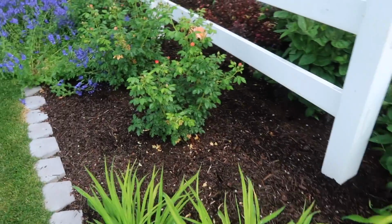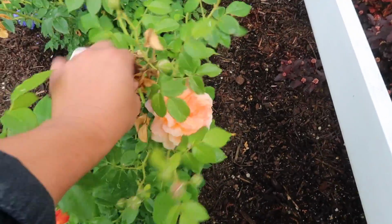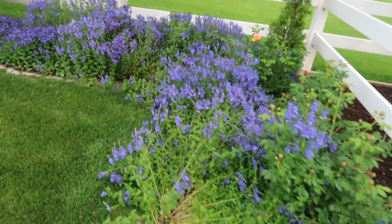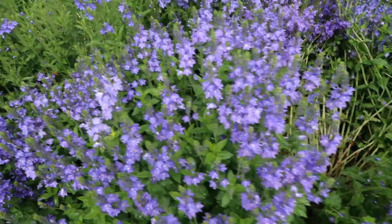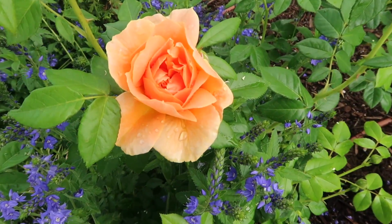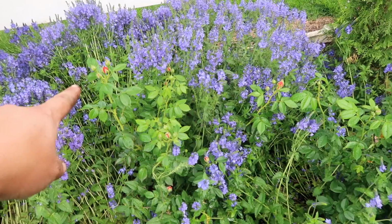But I've got the At Last roses back here. Got a little broken branch right there. Look at the color. And underneath them I've got a bunch of teucrium blooming. Look at how beautiful that is. And you can see what it looks like right up next to one of the At Last roses. And these are doing wonderful too, you guys. These were a last spring plant as well.